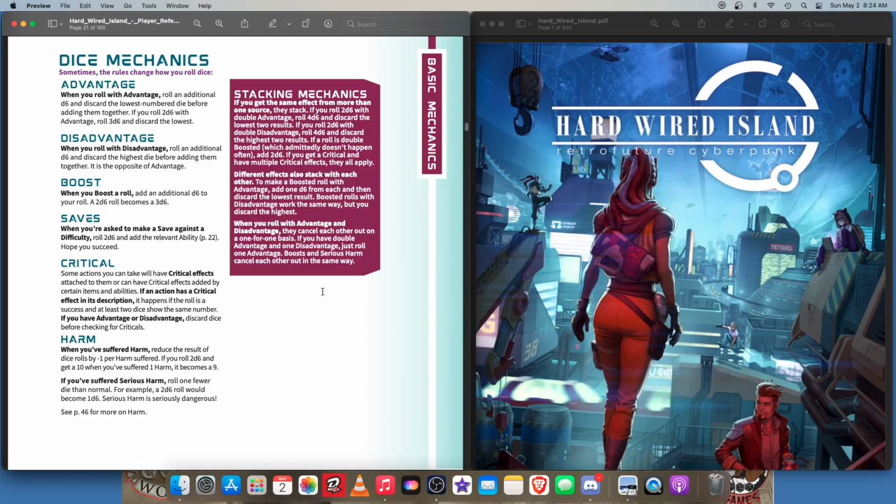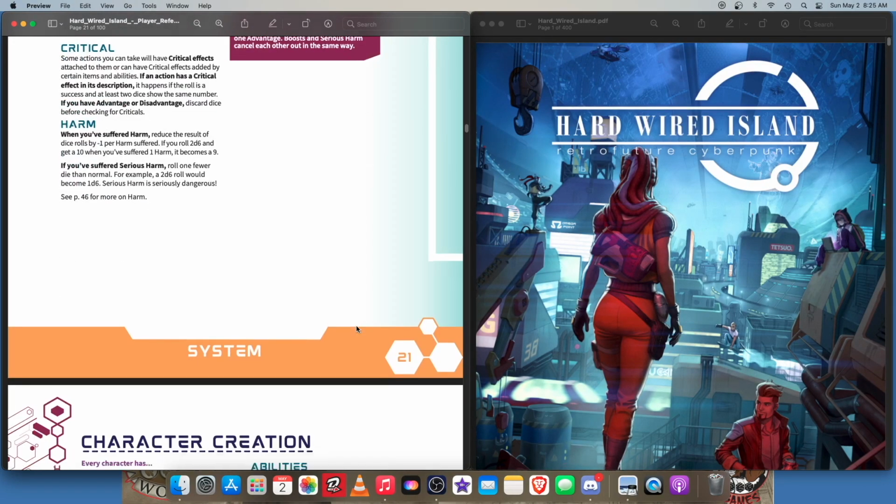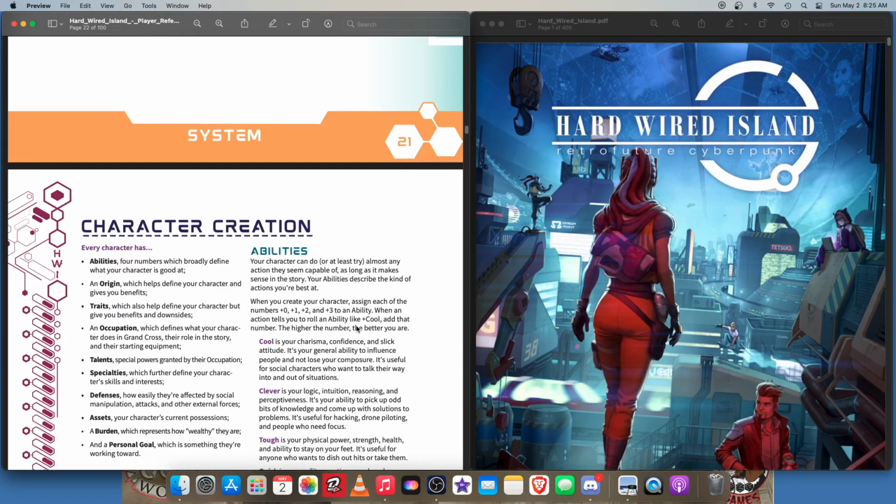Harm reduces the result of dice rolls by 1 per harm suffered. If you roll 2d6 and you get a 10 and you suffered 1 harm, that 10 becomes a 9. So basically, it's a minus 1. Serious harm, you roll 1 fewer die. So that's kind of, your 2d6 becomes 1d6. And obviously you can't crit when you're only rolling 1 die.